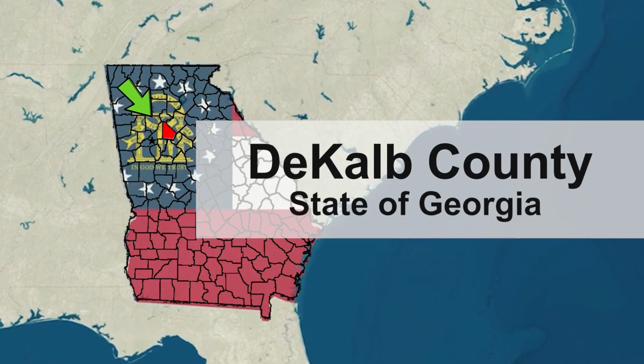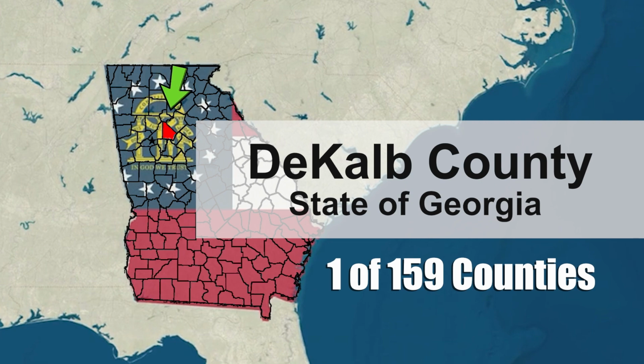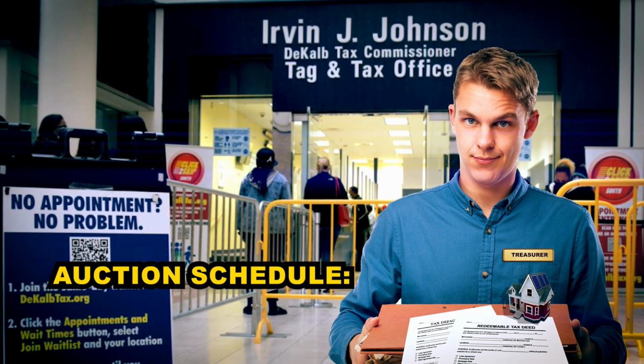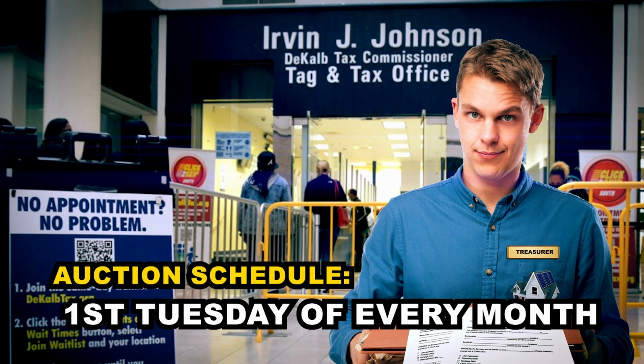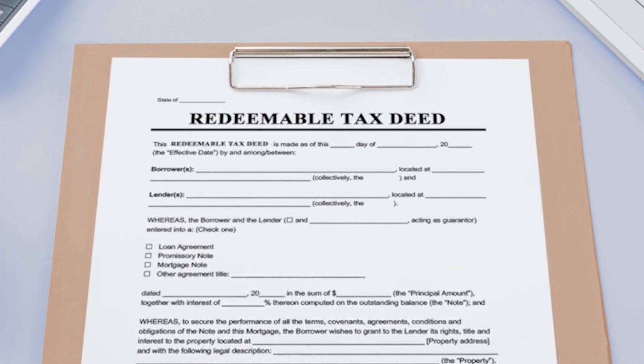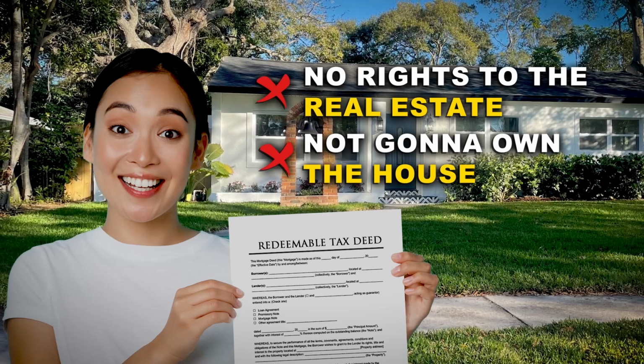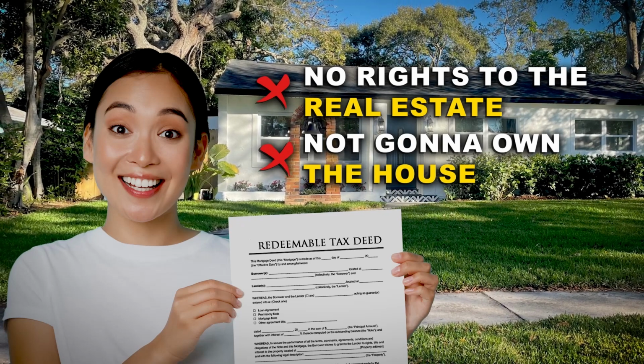This is just one county out of the 159 in Georgia. Each county is authorized to have an auction once a month on the first Tuesday of the month. Here's how the process works in Dekalb County. You're actually purchasing a redeemable deed, which means you have no rights to the property. You are not going to win the property at the auction.